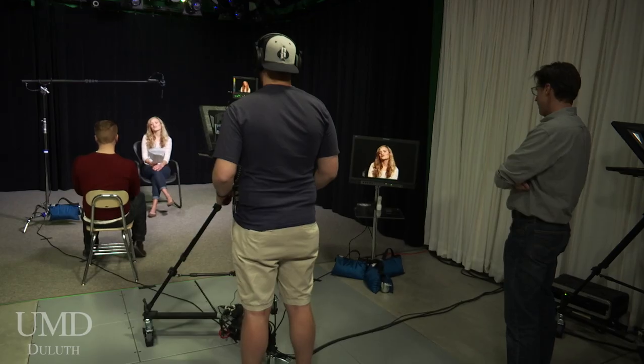And cut. Good, good. Here in the Mad Lab, students work with actual copy from film and TV scenes and learn to make the adjustment from stage to camera.